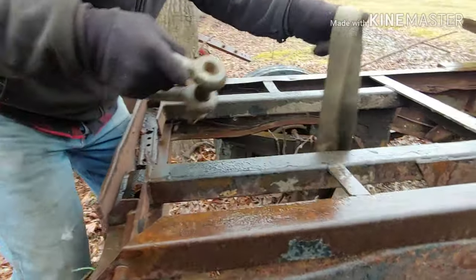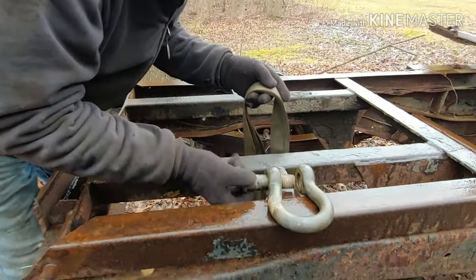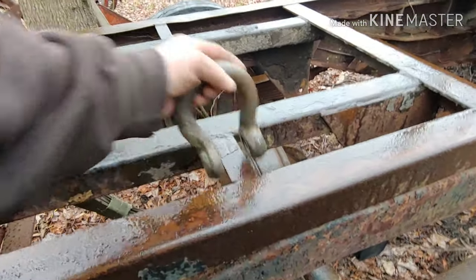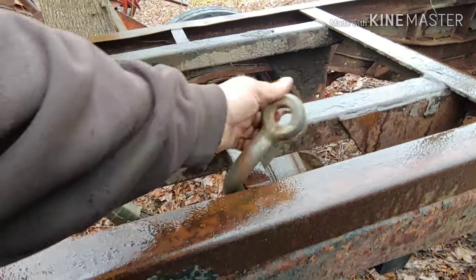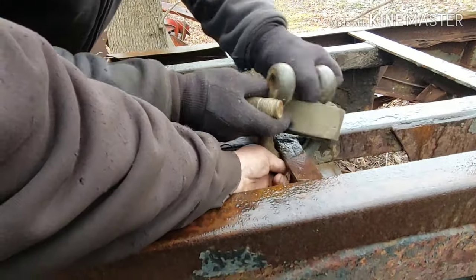You can't go around the spring. Don't lose your one loop. You got one loop down there. Nothing pointy around here at all, huh? I don't think so. If this goes through here, good. Look, just hook it up. It'll be all right. There you go.